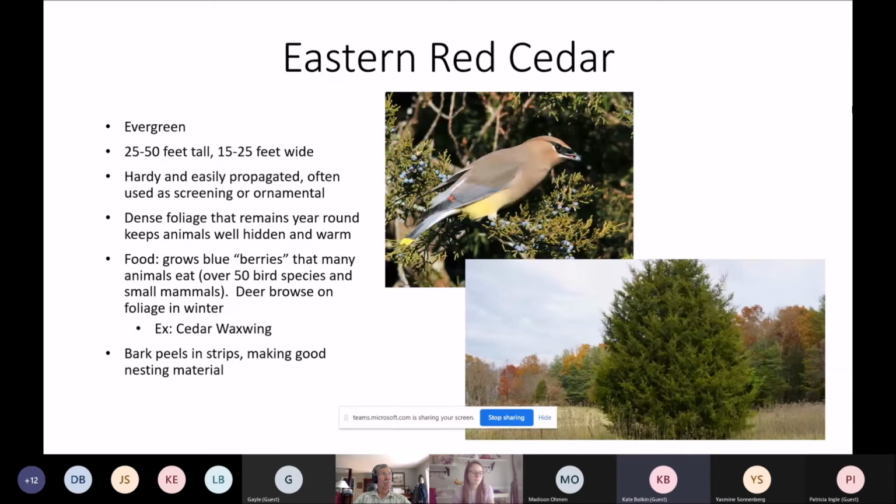The next tree that I really like is the Eastern Red Cedar. It's evergreen. I felt compelled to add an evergreen to this presentation because really evergreens are one of the strongest trees you can get in terms of shelter. I chose the Eastern Red Cedar because they're really, really hardy and easily propagated. They pop up alongside highways, in newly naturalized areas, really anywhere they can tolerate and survive.